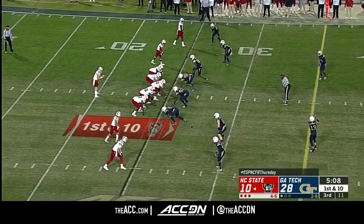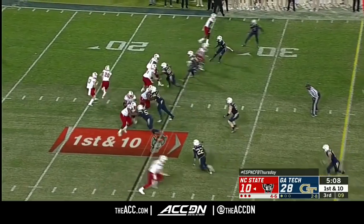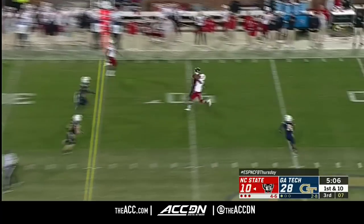Technology is changing the game. We just needed a drum roll right there. We're waiting for the drum roll. Well, we'll wait after this play first.